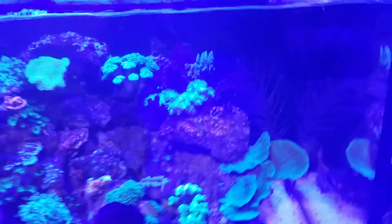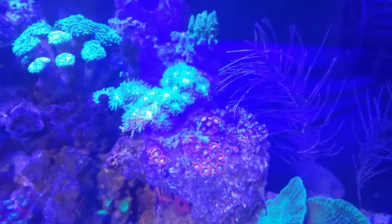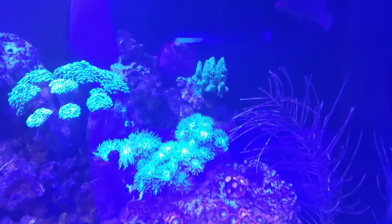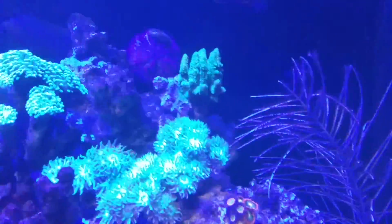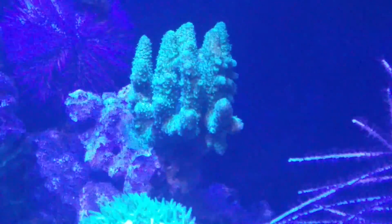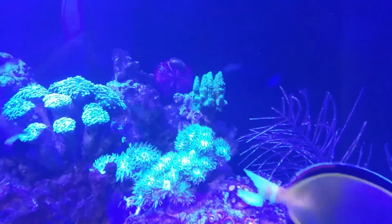Tank's been doing great. I've been keeping all my levels nice and low. Even tried out a piece of SPS back there, a millie, and a millie is doing great. Got it at the reef shop.